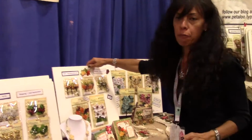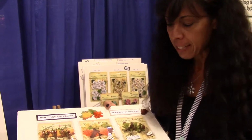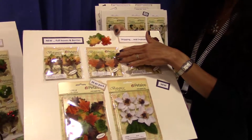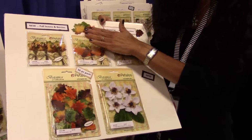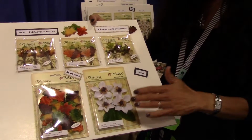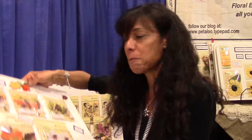And then speaking of burlap, of course burlap is always used for fall and Thanksgiving. We did a whole collection of little fall leaves. So we've got little fall leaves out of burlap and our vintage velvet that's really nice and soft. It's a millinery quality velvet. We've got berry picks, we've got magnolias, we've got acorn picks, we've got just about anything that you need in flowers, because that's what we do.